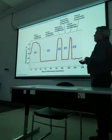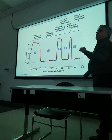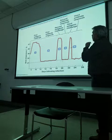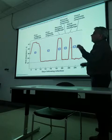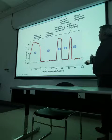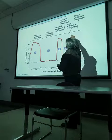So first antigenic challenge, the first time it sprouts up, you're going to have signs and symptoms days following infection, going to be almost 2 weeks. Then you get the first antibody response, and you knock it down. Second antigenic challenge, this is that relapsing fever. It's going to spring back up. However, your immune response has kicked in, and the second immune response is going to decrease the time of the disease. Then the third antigenic challenge is going to pop up again.